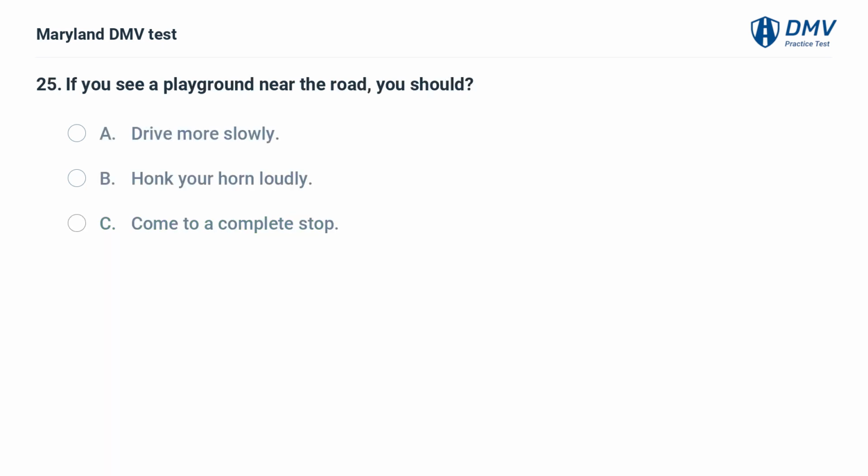If you see a playground near the road, you should A. Drive more slowly. B. Honk your horn loudly. C. Come to a complete stop.